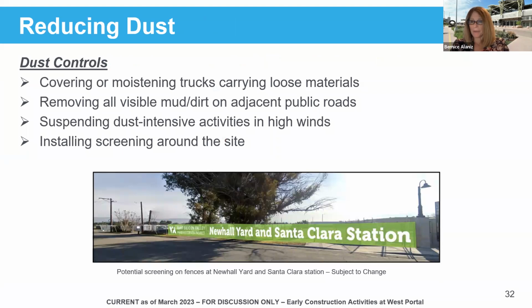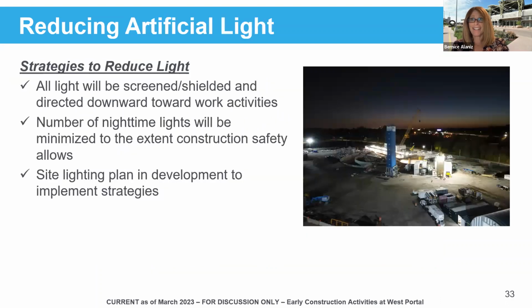So we also want to mention ways that we will be reducing dust as construction activities at the West Portal site occur. And those include the hauling of soil. The contractor will be covering or moistening trucks carrying loose materials. They will remove all visible mud and dirt on adjacent public roads. Those wheel washers that Erica shared earlier really help control the mud that leaves the construction site. They will be suspending dust intensive activities in high winds, much like some of the weather we experience. We would definitely adjust those activities to make sure that we wouldn't be doing things that would produce extra dust in high winds. And we would be installing screening around the site as shown in the image below. And Erica mentioned earlier, this is an example of the screening, and we hope to do some screening that is visually pleasing for everyone who will be passing by the construction site. And we can go to the next slide.